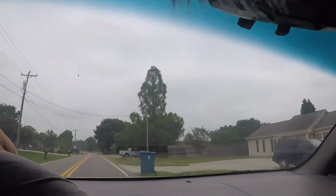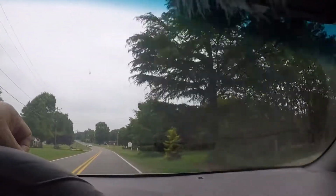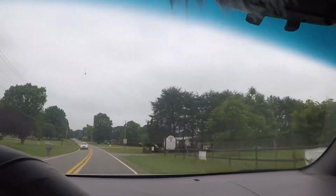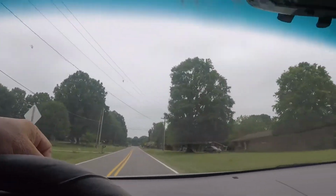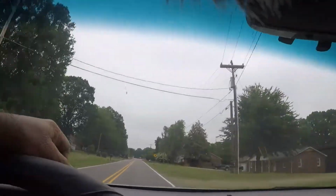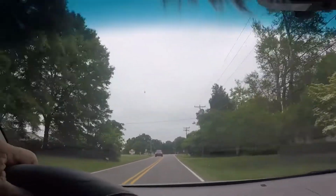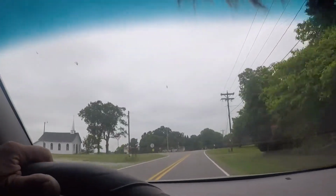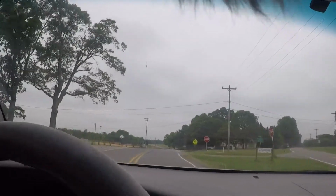With it not being too much trouble, I'm just kind of showing you some stuff. And again, you see there's a few more houses along the road. This is basically almost the same road. And now we're going to make a little turn right here. And then down through here we go.